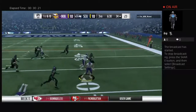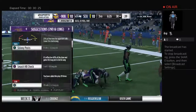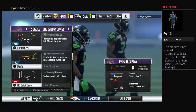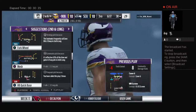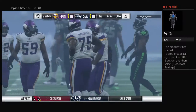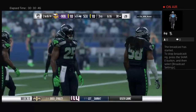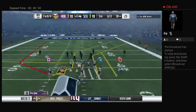First down, Bridgewater. And he'll find Thielen on the right side. And this play will be blown up. He'll lose yardage back at the 38. That's going to go as a loss of 4, and it'll be 2nd down. And a long way to go for the offense here on second down.